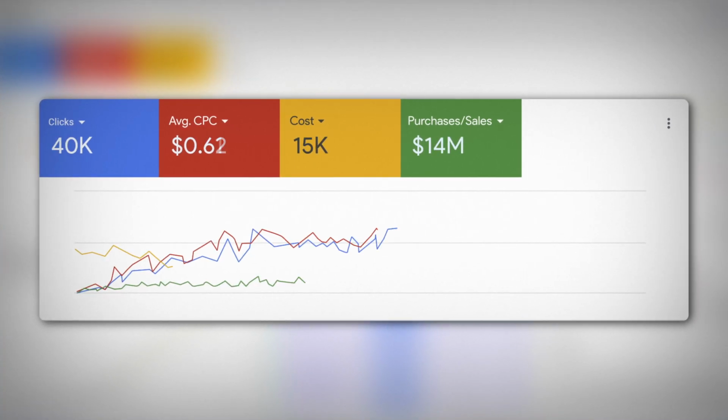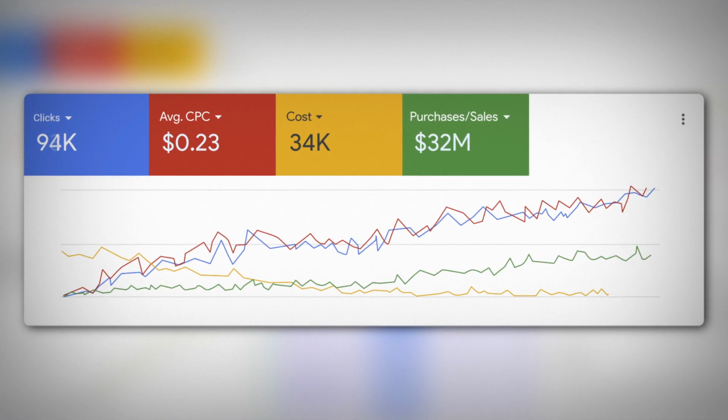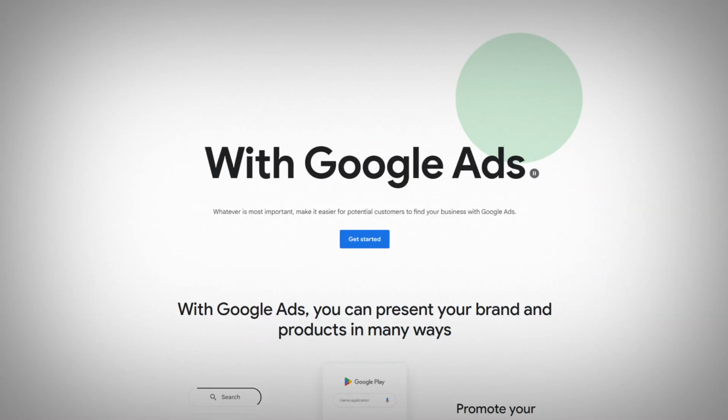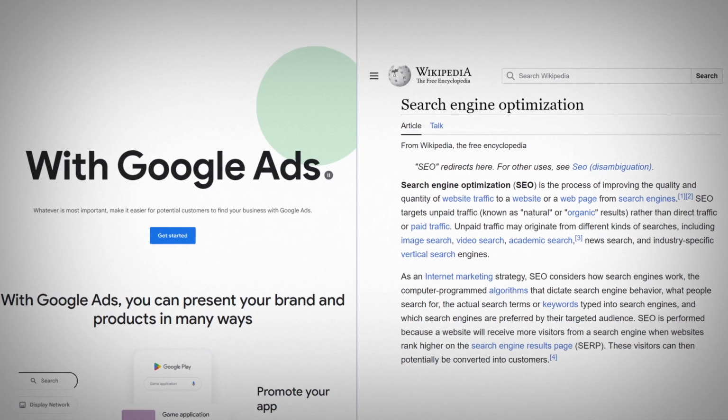And we want to share with you this hidden in plain sight strategy. This strategy is so powerful, it's helping our clients outperform their competitors and get traffic for half or even a third of the cost. Google Ads plus SEO, but not in the way most internet gurus would have you think.